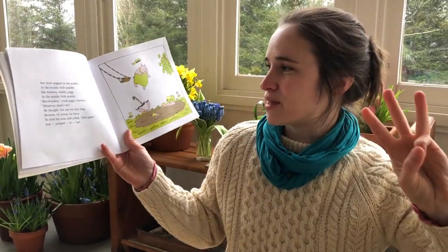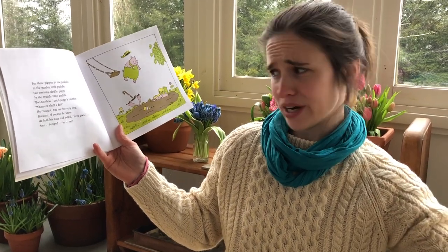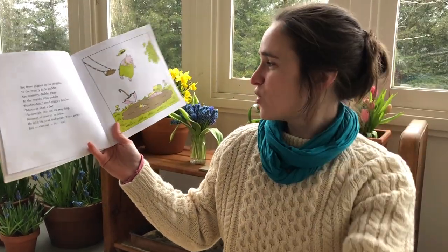See three piggies in the puddle in the muddy little puddle. See the mommy daddy piggy in the muddy little puddle. Boo-hoo, cried Piggy's brother, whatever shall I do? He thought, but not for very long, because of course he knew. He held his nose and he held, here goes, and jumped in too.